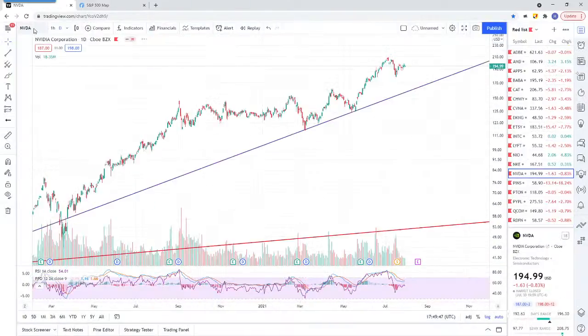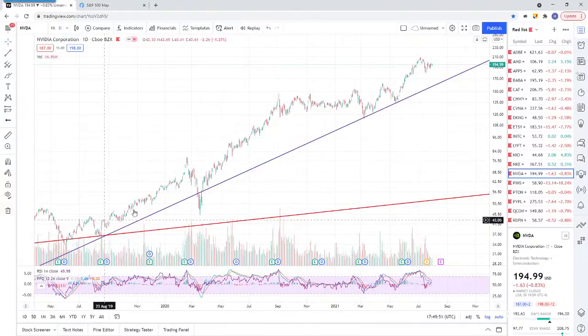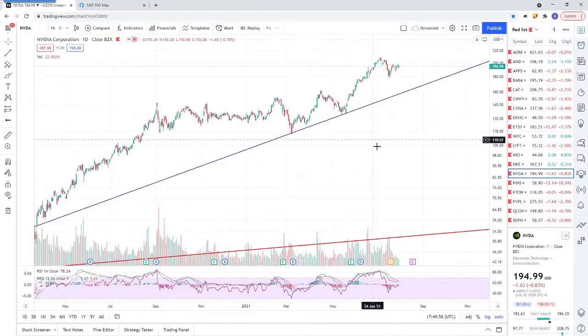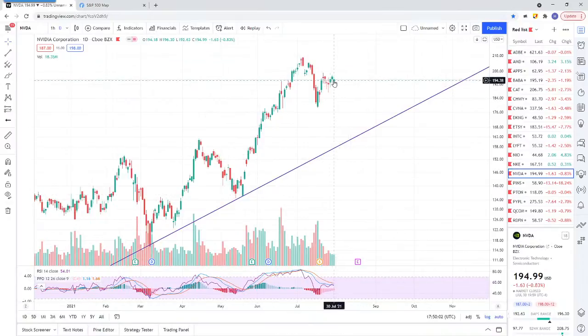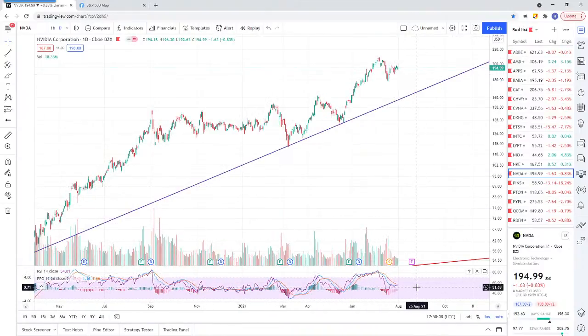NVIDIA, let me look at that one. So NVIDIA, I just have a bullish trend. And there's the COVID crash right there where they just whipped it, recovered it. Bullish trend. We haven't broken the major bullish trend in this one, so I don't see anything crazy.